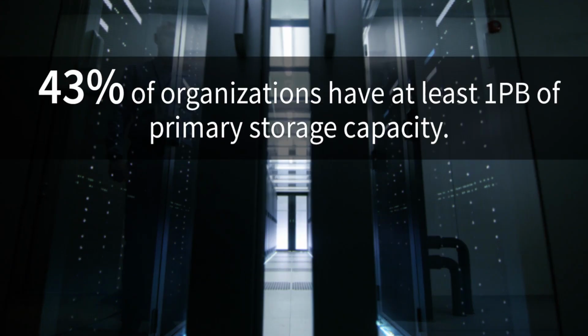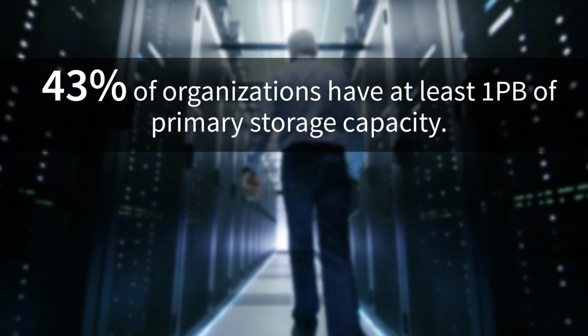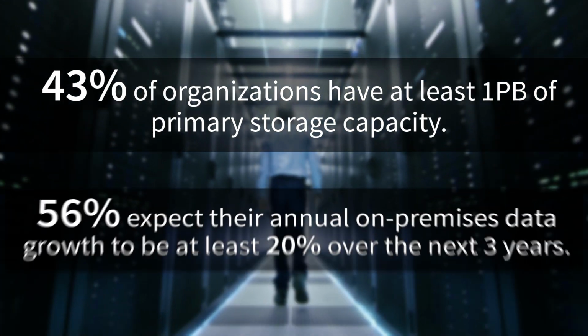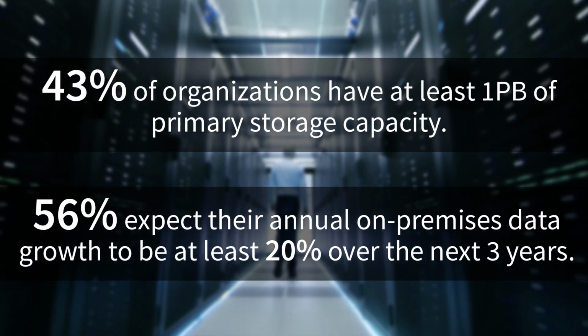We recently evaluated the Stellus Data Platform, and for the next couple of minutes, I'll be talking about our findings. ESG research reveals that 43% of organizations have at least 1 petabyte of primary storage capacity, and more than half anticipate their annual all-purposes data will grow by 20% or more a year. Facing this level of growth, software-defined storage technologies are being considered as a flexible way to keep up with the storage capacity and performance growth.